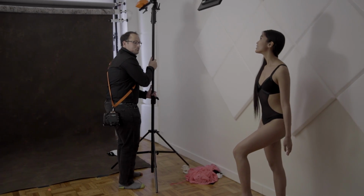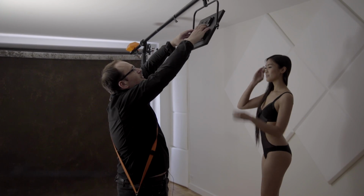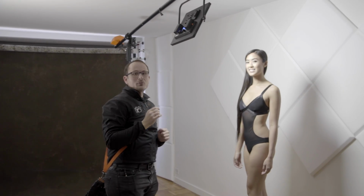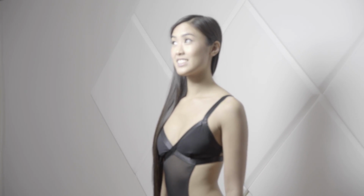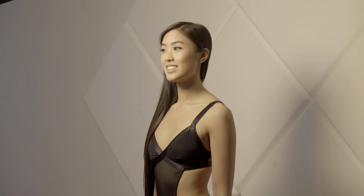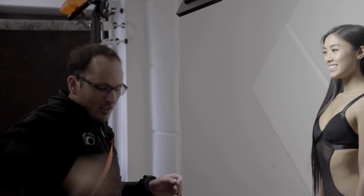Okay, so here we're using another type of LED panel. This one is a different kind of technology. It's already diffused, so I don't need to put the paper in front. And get a close-up right on her for me if you can. This one is color temperature adjustable. So we can go from 5600K all the way down to 3200K. So quite a big difference there in terms of the final result that we're getting.